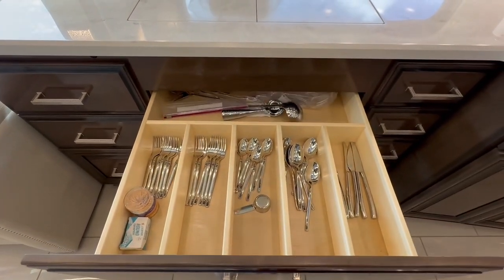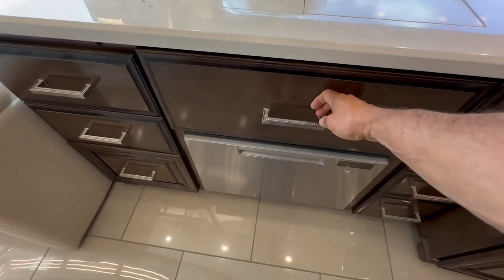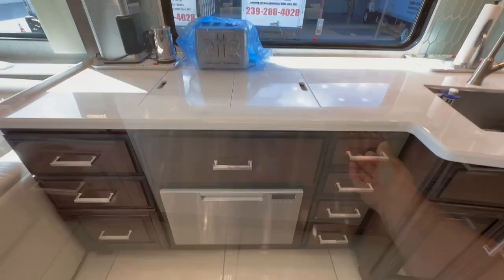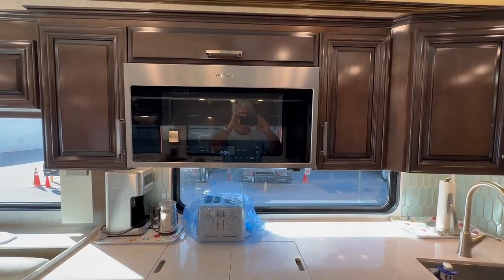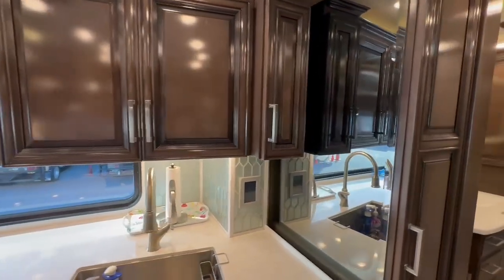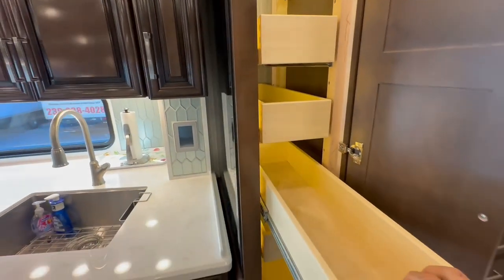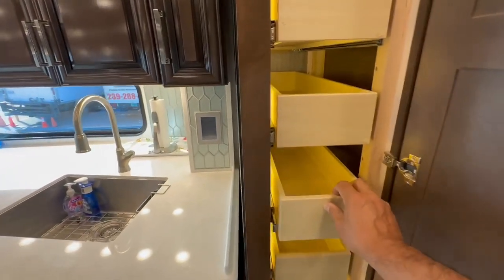The kitchen counter is gracious with a slide-out buffet counter, built-in true induction cooktop, Fisher & Paykel dishwasher, and Whirlpool Gold microwave. The induction cooktop is portable, allowing you to cook fish or bacon outside without smelling up the coach. We added a high-performance filtration system under the sink, providing extra clean drinking water on demand. There is a large pantry with locking drawers, as well as plenty of drawer space for utensils and supplies.